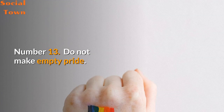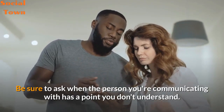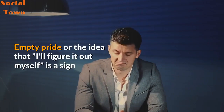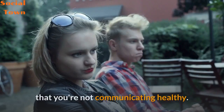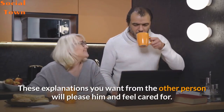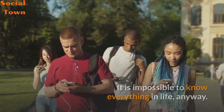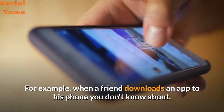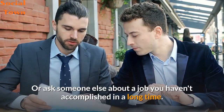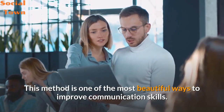Number 13. Do not have empty pride. Be sure to ask when the person you're communicating with has a point you don't understand. Ask how something works. Empty pride, or the idea that I'll figure it out myself, is a sign that you're not communicating in a healthy way. These explanations you want from the other person will please him and make him feel cared for. It is impossible to know everything in life anyway. For example, when a friend downloads an app to his phone you don't know about, ask him how it works, or ask someone else about a job you haven't accomplished in a long time. This method is one of the most beautiful ways to improve communication skills.